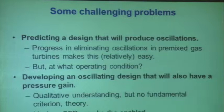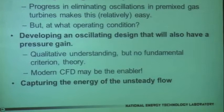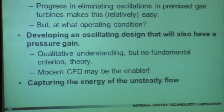But even if you get a design that oscillates, the next question is, how do you make it achieve pressure gain? What are the parameters that you pick to achieve a level of pressure gain? As far as I know, even today, there's still no fundamental theory that says here are the parameters that you must pick to get pressure gain. This has not been done. So for some of you, if you're wondering about a research topic that's interesting, this might be one of them. To actually do this well, you would find a way to use modern CFD to guide you to that design. But again, that has not been done that I know about.